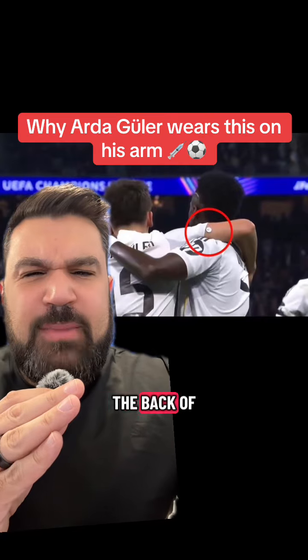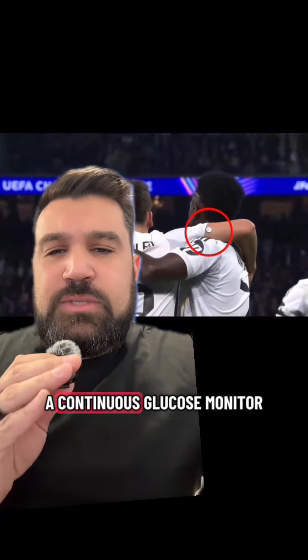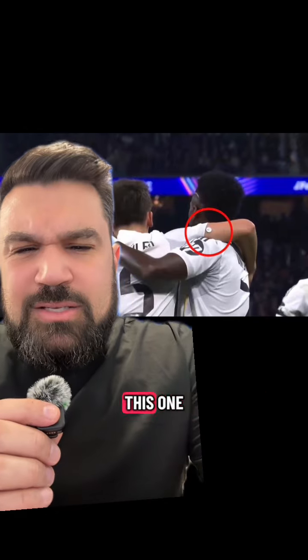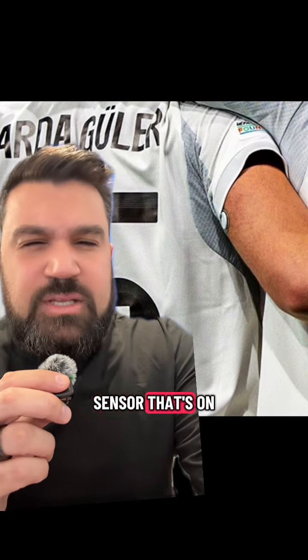Did you notice this thing on the back of Arda Güler's arm during the Champions League game yesterday? This is called a continuous glucose monitor and it's worn by many diabetics, but let me tell you why Arda is wearing this one. In a recent photo of Arda Güler during the Champions League match, you see this sensor that's on the back of his arm.